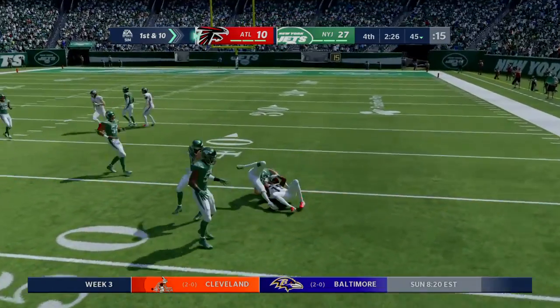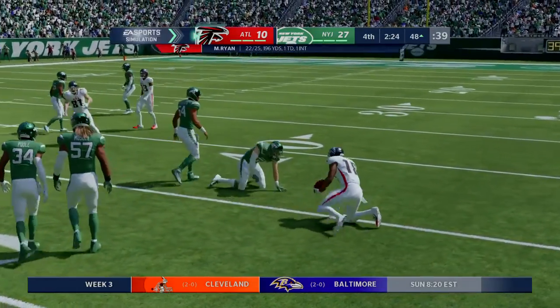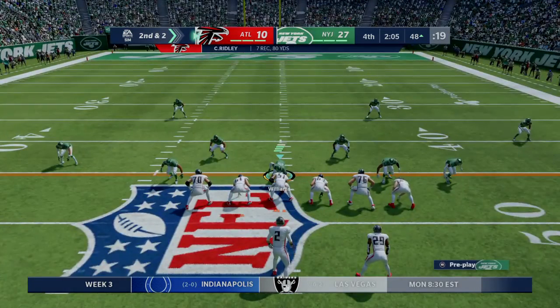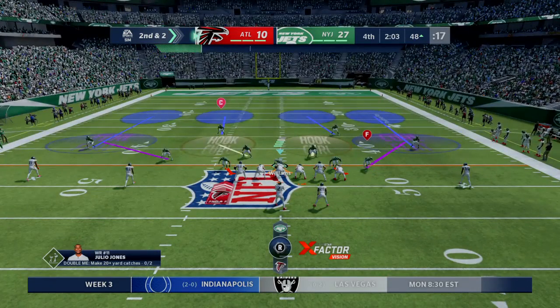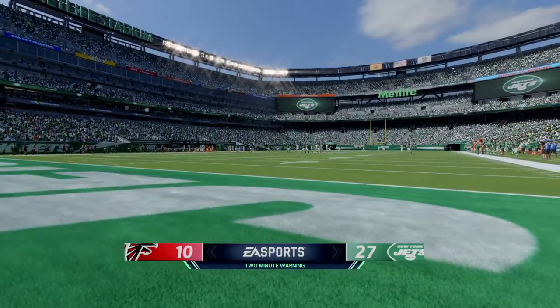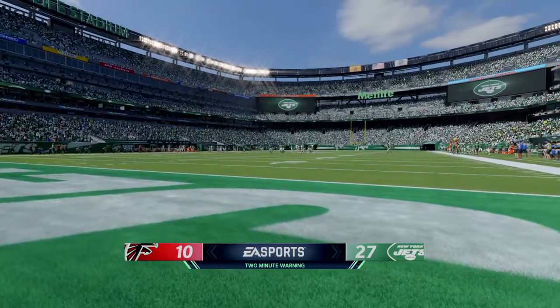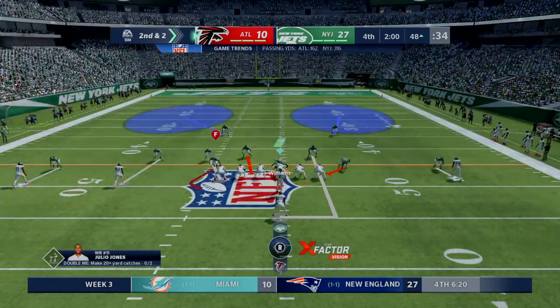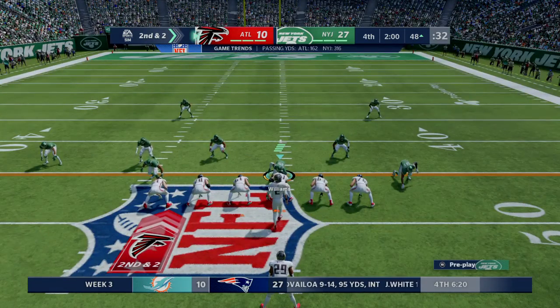Here's a quick hitch route and the throw complete. A good pickup there. 8 yards on the first down completion. Ridley. 8 yards on the pickup. Brings up 2nd and 2. 2 minutes left to play in this football game here on EA Sports. So it's Falcon football as we welcome you back.